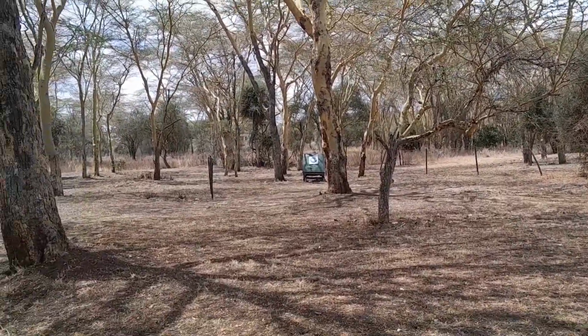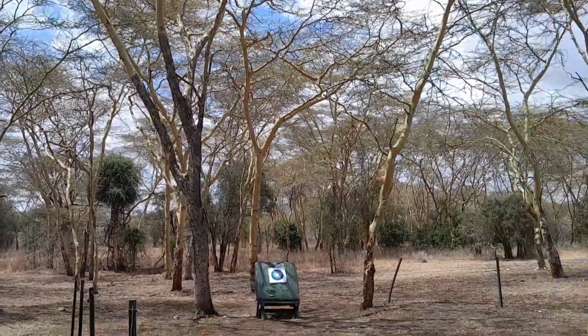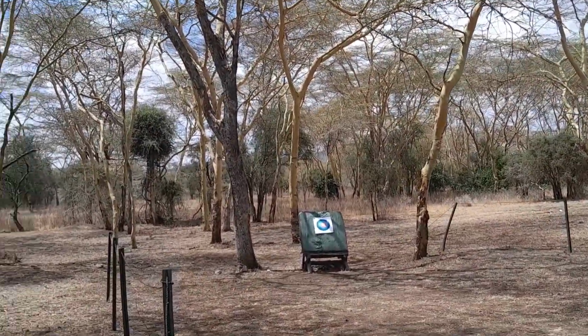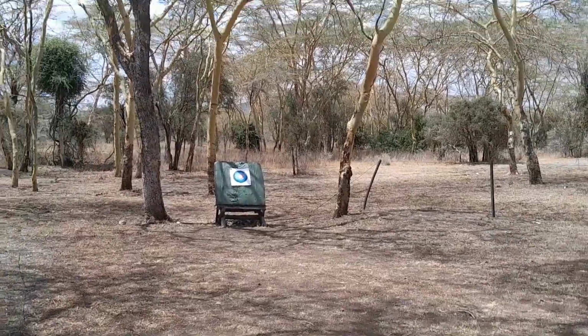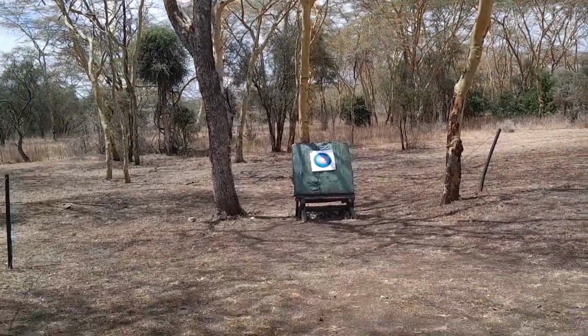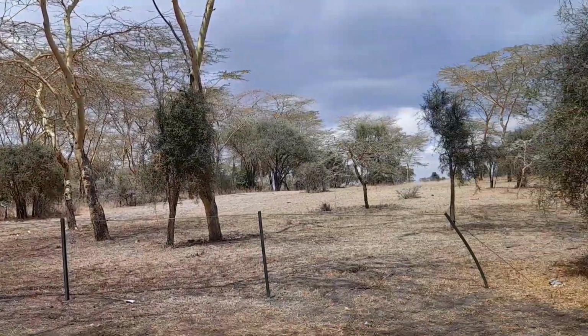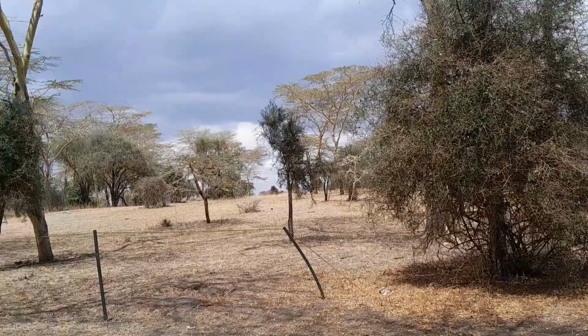And they also have an archery game. I made sure I walked pretty close to it so I can show you guys how it looks like. And it's out in the bushes, so you feel like, yeah, you're out doing a sport game. So that was it.